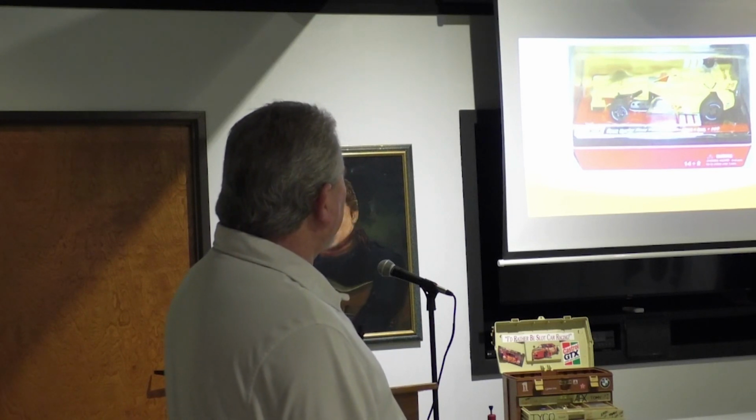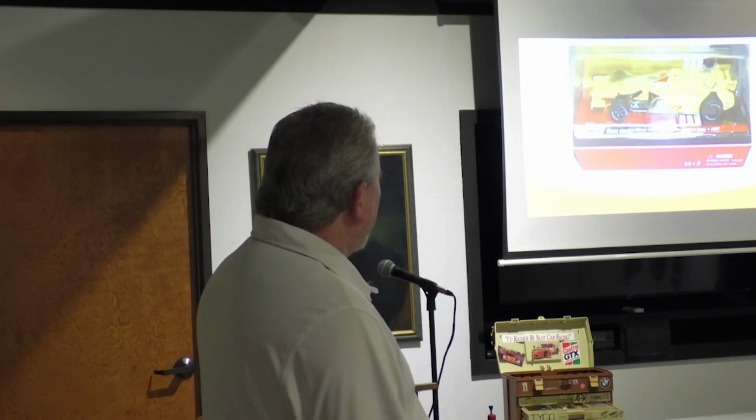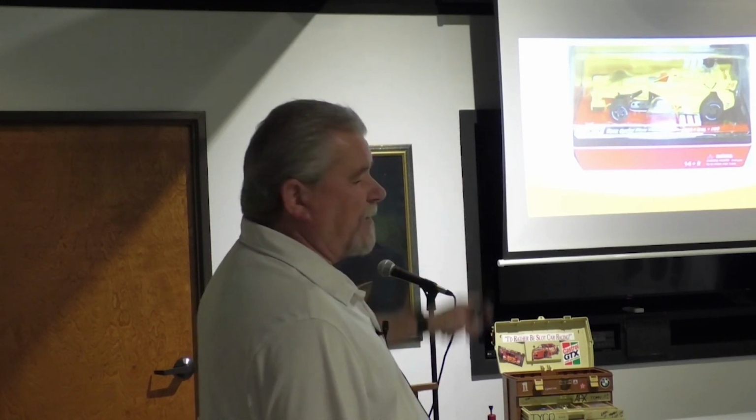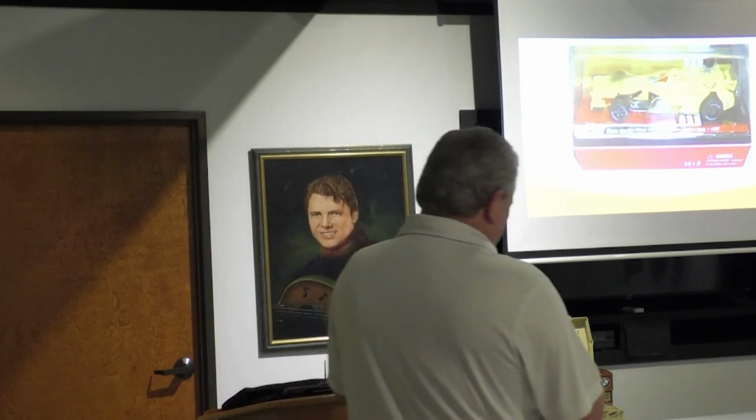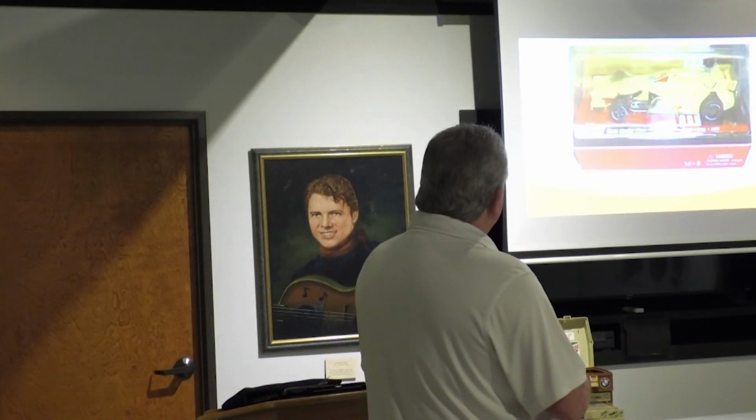Here's one of the newer cars. This company, they sell these cars at Hobby Lobby. Now, this particular Indy-looking car is kind of out of production now, but this company's called Auto World. And they're up in Pennsylvania, and they make a lot of cars now, and they're probably just the more reasonable. These are $19, and they run pretty good.